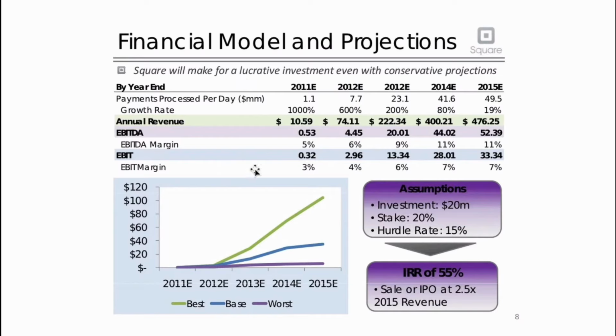2010, Square existed. Tell me the history. What was happening here? Now, this stuff at the bottom, again, big no-nos here. You just don't do this. The assumptions, hurdle rates, the stake, the IRR, all this kind of stuff, a best case, a base case, a worst case. Never, ever, ever do this in a pitch deck.